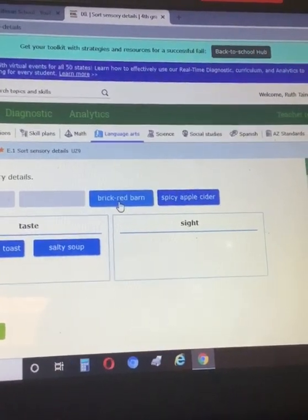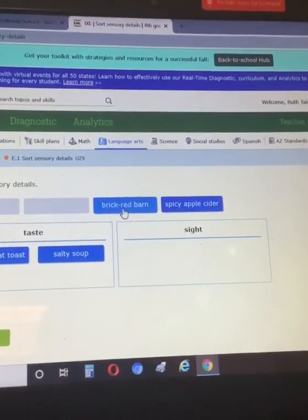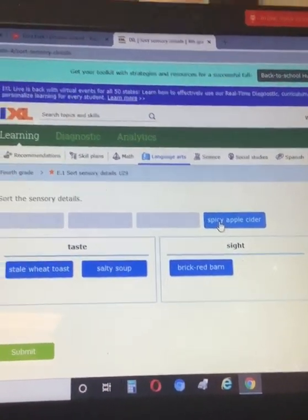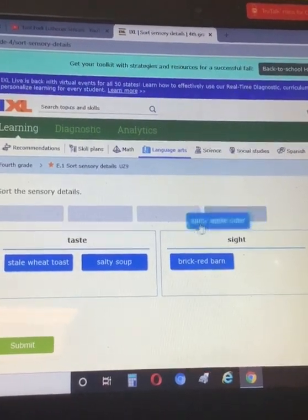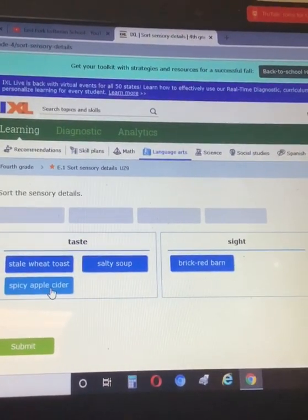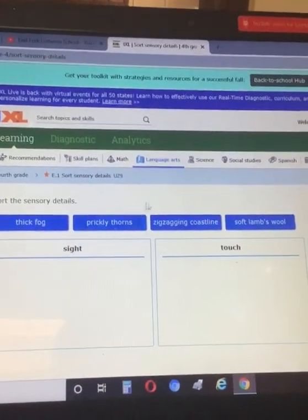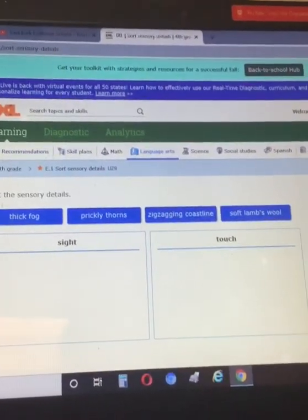Brick red barn. I don't eat barns, so we're going to put that over here. Spicy apple cider. Ooh, I like to drink spicy apple cider on a cold fall day, so that would be something I would taste. If you think of it like that, it should help you.